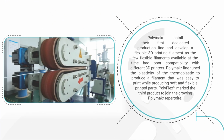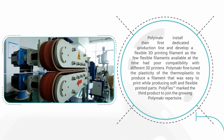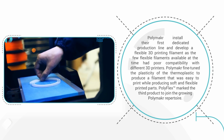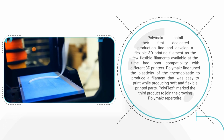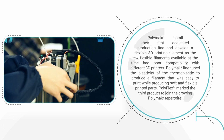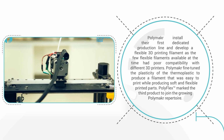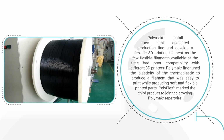Polymaker installs their first dedicated production line and develops a flexible 3D printing filament, as the few flexible filaments available at the time had poor compatibility with different 3D printers. Polymaker fine-tuned the plasticity of the thermoplastic to produce a filament that was easy to print while producing soft and flexible printed parts. Polyflex marked the third product to join the growing Polymaker repertoire.